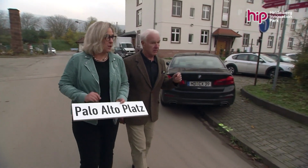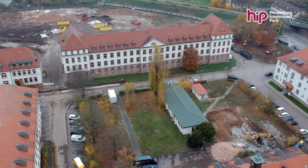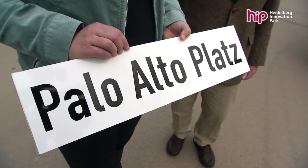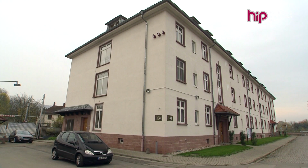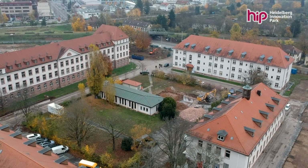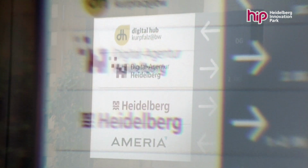The close relationship to Silicon Valley will be mirrored in the naming of the ring road circling the chapel at the center of the array of buildings. Palo Alto Platz. While many innovation parks all over the world offer buildings, infrastructure, and co-working opportunities among companies, the HIP's idea of providing access to experienced mentors could become one of its factors for success.